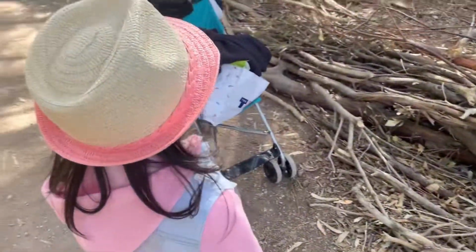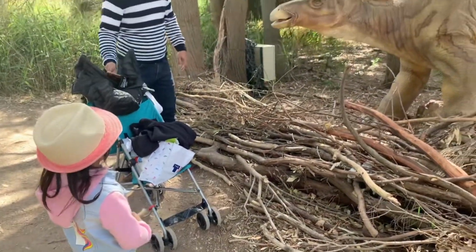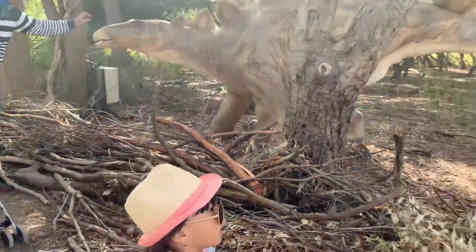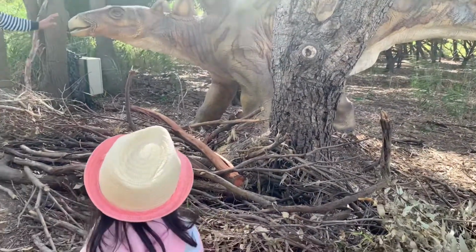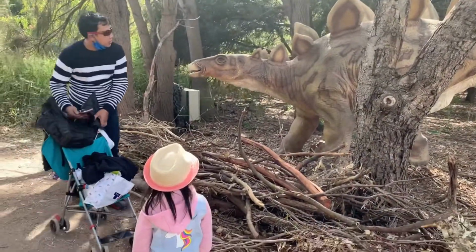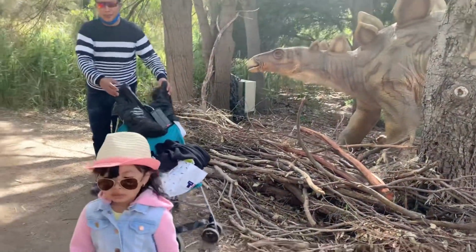What dinosaur is that? Wanna touch the dinosaur? Wanna touch it? Look at that. You can touch it. Pakar ka kay daddy. It feels real. Come on, hurry up.